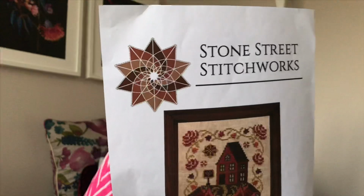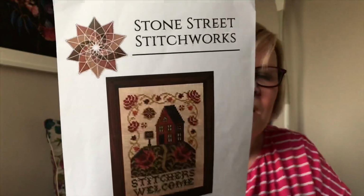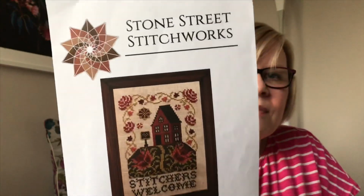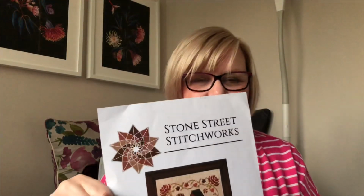And this one is a Stitcher's House, or just Stitcher's House by Stone Street Stitchworks, and I love this. I saw this finished on their Instagram account and I just loved the colours. It's only small, all in DMC, and I just thought that was really, really sweet. This was my only purchase for over a month, and I thought, I'm not going to be buying anything again.